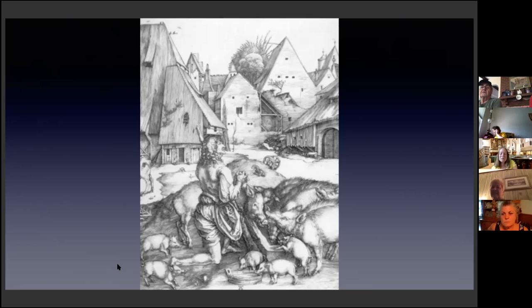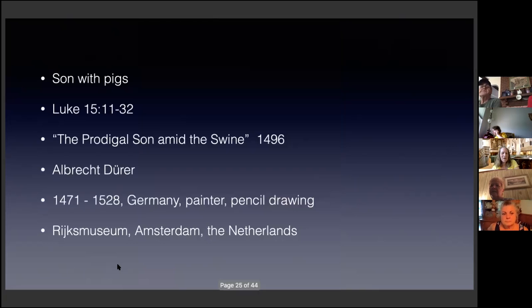All right, so it's the prodigal son, and it's in the Gospels, and we're not sure who did it. And I'm going to think that we don't know where this is located. Okay. All right. Look. It's only in Luke. Luke 15. And it is entitled The Prodigal Son Amid the Swine from 1496. It's Albrecht Dürer. You probably know some of his works, and I'm hoping that in the next slide I show you, you'll recognize some of his stuff.